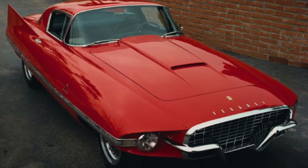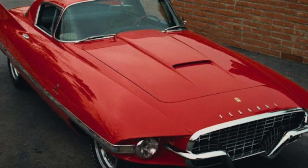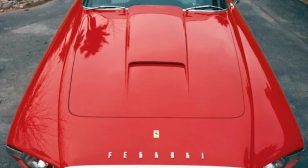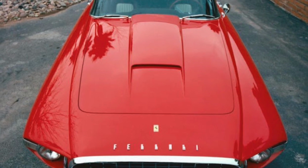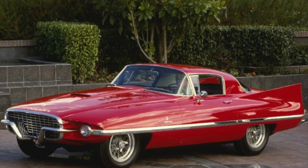The car featured an oversized chrome grille that was unlike any other Ferrari grille, an unsightly chrome panel running along the waistline, a wraparound windshield, and hideous tail fins that housed the taillights. The V12 engine was excellent, but this appears to be a mashup of several car models.